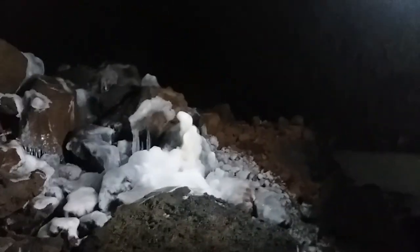So right here, this provides the perfect insulation to keep this place nice and cool. So you can see some ice stalagmites starting to form, all this red, that's kind of the iron oxide stuff. If you look out in this dark kind of patch, this is where our lava tube actually branched out into a Y. But in past eruptions, it cooled too quickly and it basically just sealed itself up.